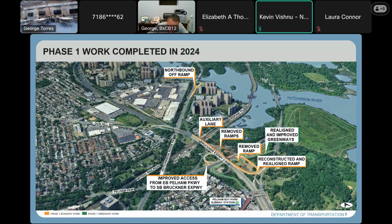So here we're going to do a little recap of the first phase of the project, which was completed about June 2024. The improvements were in the vicinity of the current project location. That work focused on sections of the northbound I-95 from Westchester Avenue to exit 9, which is the exit to Hutchinson River Parkway. We know that this stretch experienced significant congestion during peak hour periods.